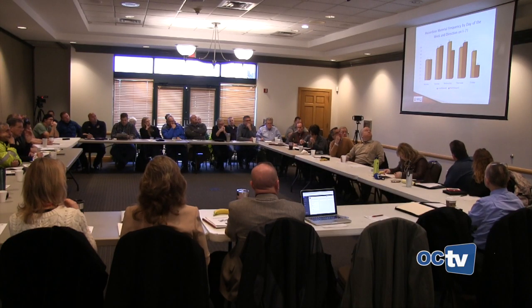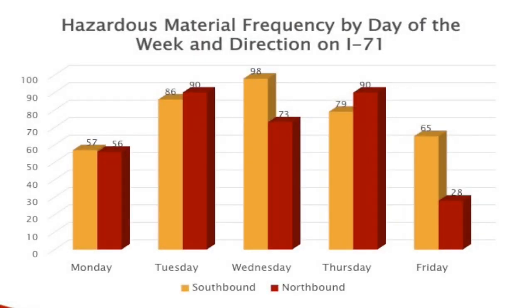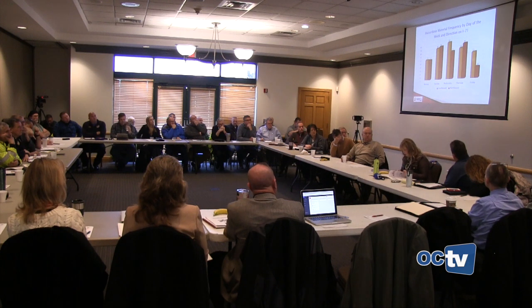This basically sums that up a little better and divides it out by southbound and northbound. You can see that southbound's highest was on Wednesday, northbound's highest was tied on Tuesday and Thursday, but it's all pretty similar. You can see Monday and Friday have a pretty drastic decrease. So middle of the week is when you're generally seeing these trucks go through that are carrying the hazardous materials. That's something else important to note. We only recorded trucks carrying hazardous materials. This is not all trucks going through. It's specific to trucks that had placards.